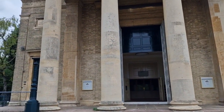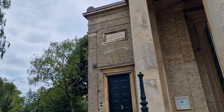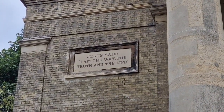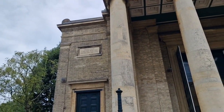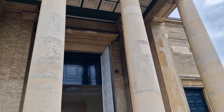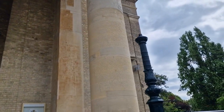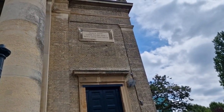Church is a beautiful one, it really is. Jesus said, I am the way, the truth and the life. Been beautifully restored, and we'll get some better views of its spire in a bit when we go around the side. Jesus said, come to me and I will give you rest.